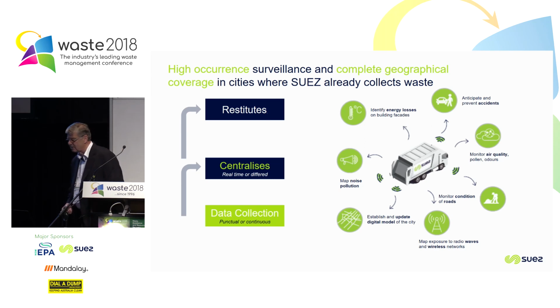So we have a truck that's got all the smarts, so why don't we use it for other things? For surveillance and complete geographical coverage in cities. It's cities where SUEZ collects waste. If you think you ask routes to be put together to collect your waste, to collect the recyclables, to collect the green waste, every Monday is Monday week 1, week 2, week 3, week 4, possibly week 5 in the routing. The truck goes to the same place.